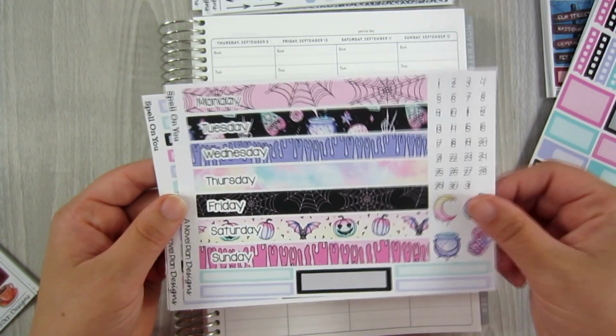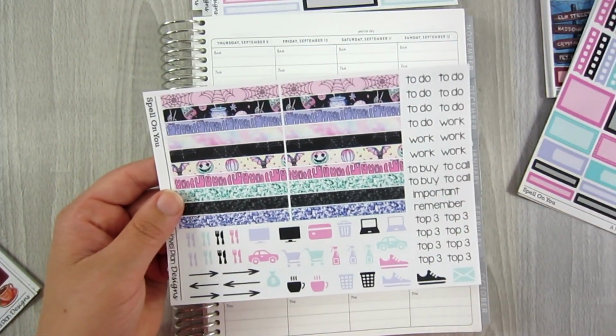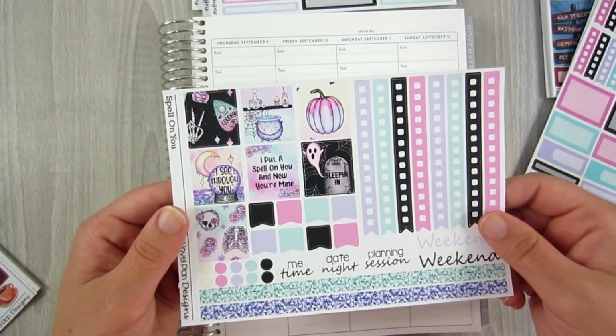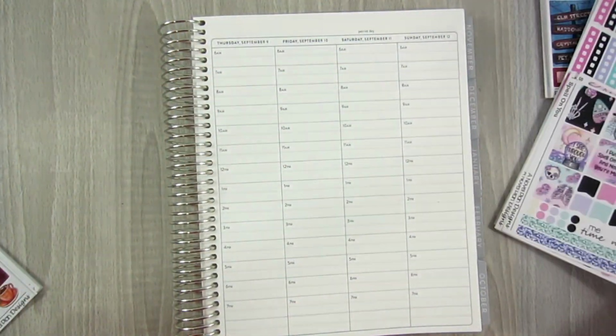So this one is just your pretty pastel, page 1, page 2, page 3 with your icons, and page 4 with all of your boxes. I love that I put a spell on you and now you're mine quote. Just awesome, awesome movie memories.